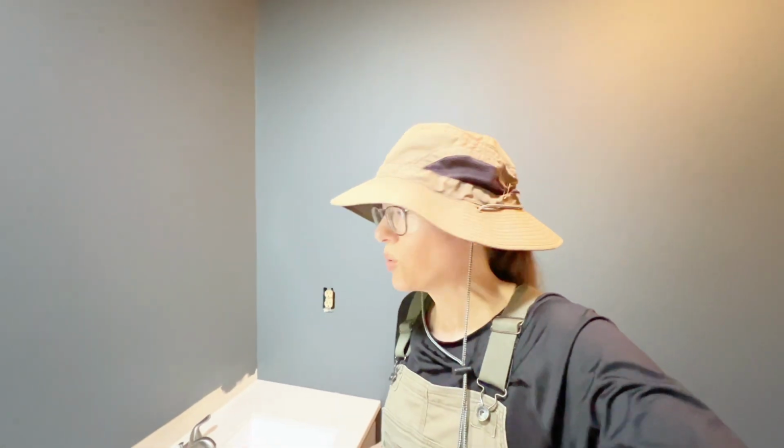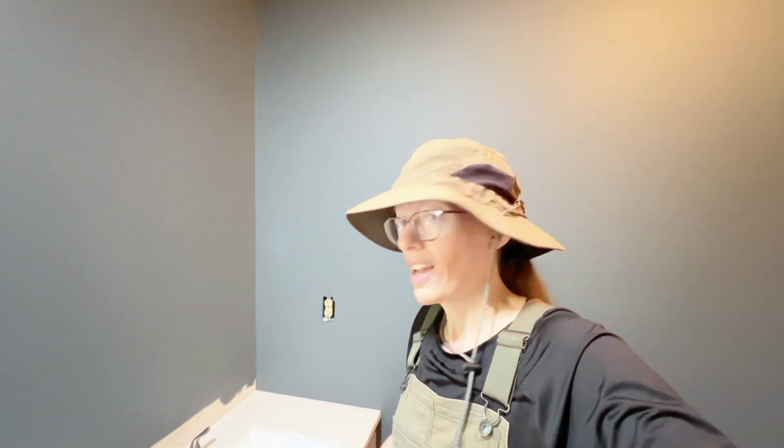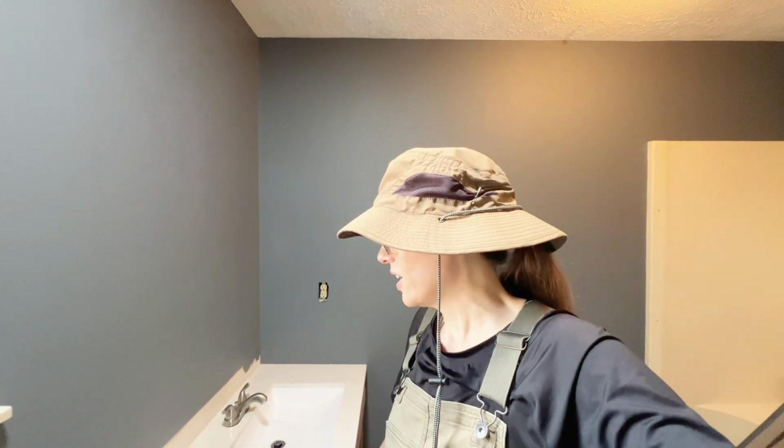I think I'm gonna do the tile. I always wanted to learn how to do it. We've got a wet saw, and so my husband's gonna let me try it out. I think I wanna learn how to do it. We've done tile before in our house. We did the kitchen. My sister-in-law and my husband did that, and it ended up looking really good.